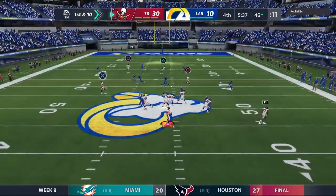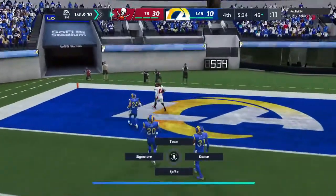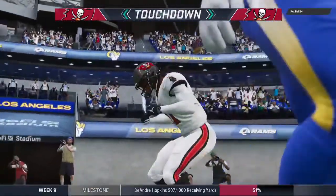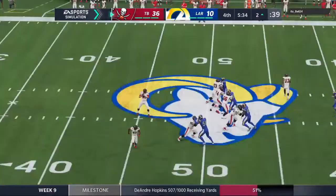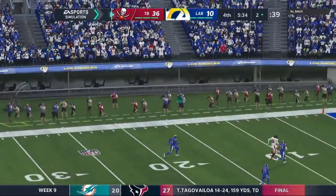From the gun, it's Brady. Going deep for Hopkins. And he's got it. Caught in the end zone. Touchdown, Tampa Bay. Touchdown number 7 on the year as the Buccaneers tack on to their lead.